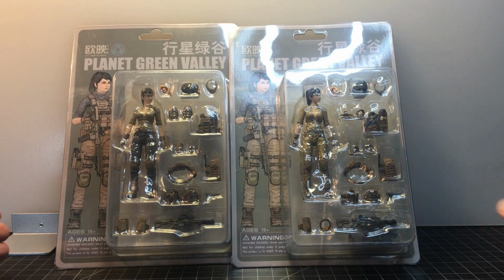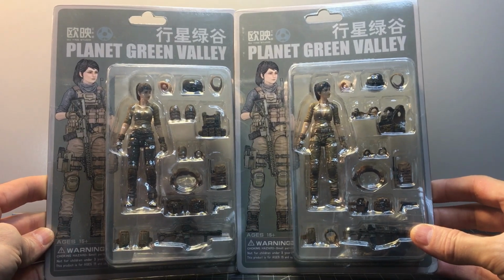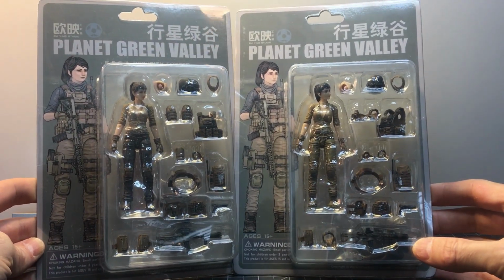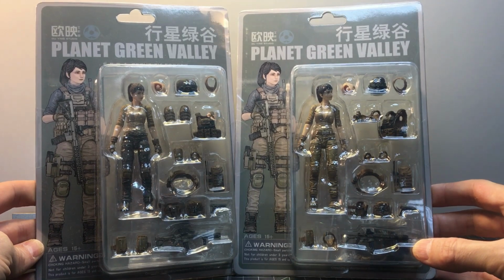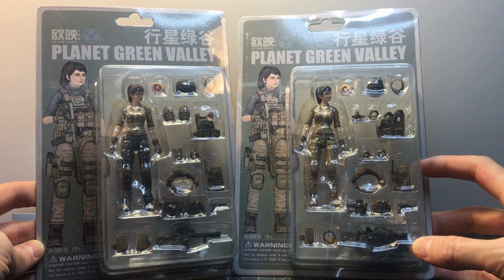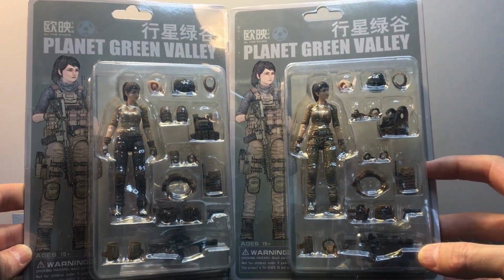All right, now let's look at the packaging. I can see there is a lot of glare on the packaging, so I will be moving these around to give you a better look at them. It is collector friendly packaging and it's in really good shape. It's very clean, it's very nice, and I think that's why we're getting even more glare than normal.